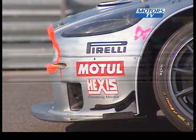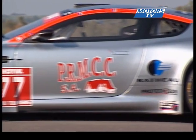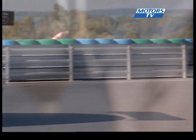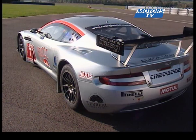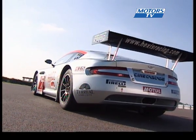Beautiful, isn't it? Magnificent even. In transforming into a GT3 machine, the DB9 has lost none of its style. Even better, it's gained in attitude. But there's no need to say more. You can see that for yourself. And in the Hexis Racing garage, they like it too.